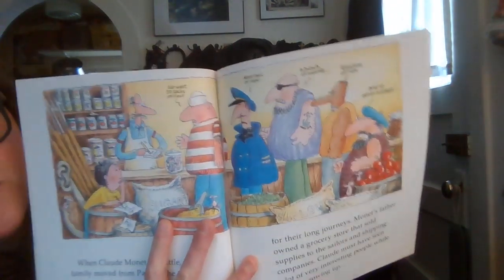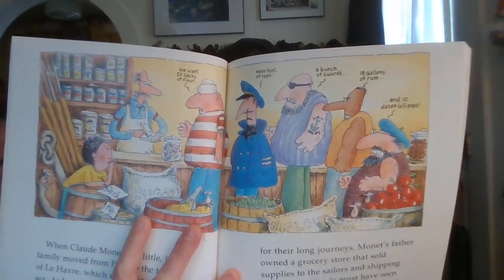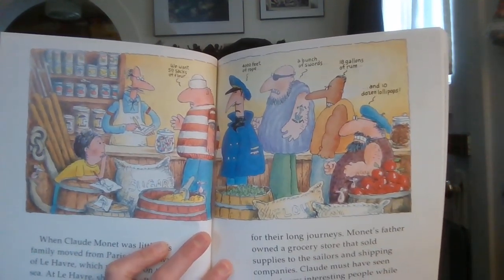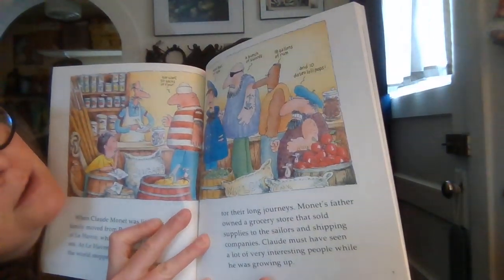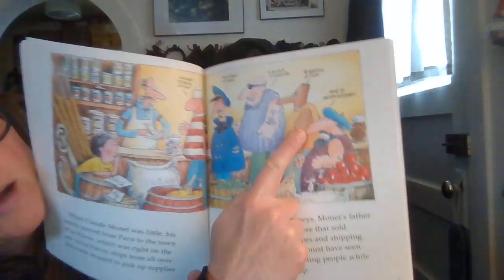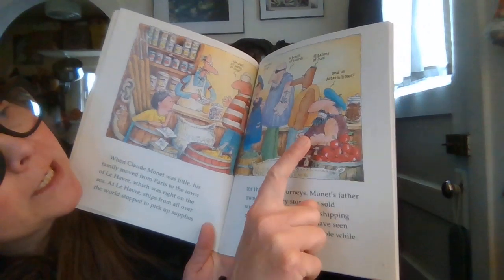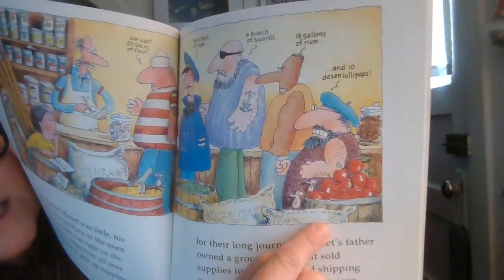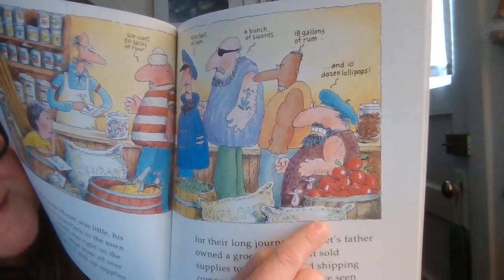And here are some of those sailors and shipping companies ordering supplies of rope, a bunch of swords, a bunch of rum to drink, and 10 dozen lollipops. Can't go to sea without lollipops.